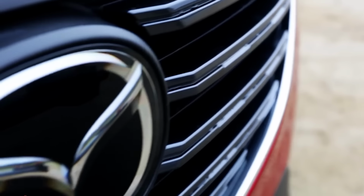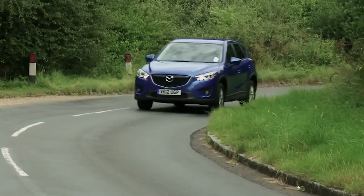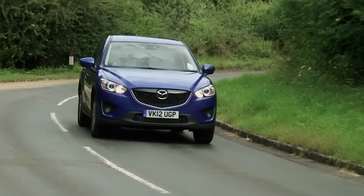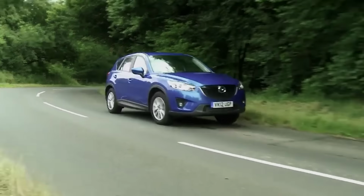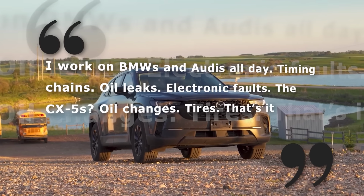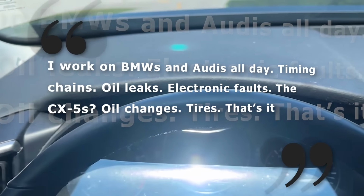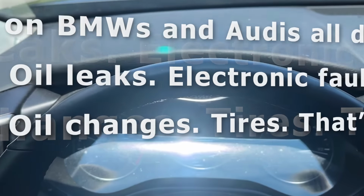Why? Port injection, no turbocharger, no cylinder deactivation. Mazda intentionally avoided complexity. Mechanics noticed immediately. A shop owner in North Carolina said, "I work on BMWs and Audis all day. Timing chains, oil leaks, electronic faults. The CX-5s? Oil changes, tires, that's it."